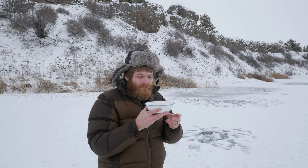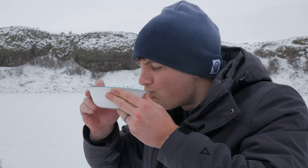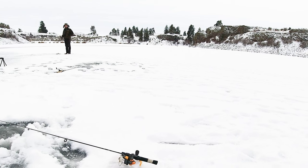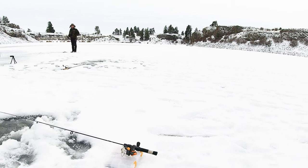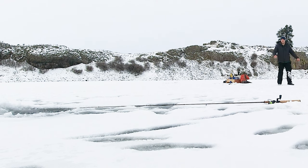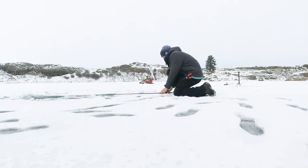Anyway, plan B: move to shallower water in hopes there might be some larger fish cruising the weed lines. It just like straight up snaps your tip off, you know? Get one. Let him take it. Let him take it.